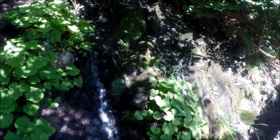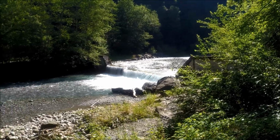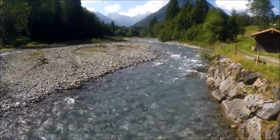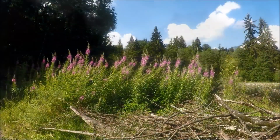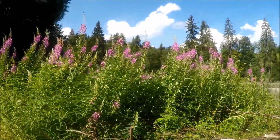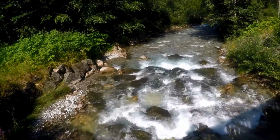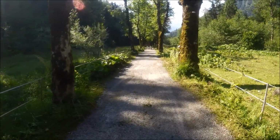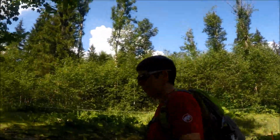On the left side, the river Trettach accompanies us, and to our right we see again and again small streams. I would have liked to walk barefoot through the river, but we had just started. And this is fireweed. I know it from Canada and Alaska. The path leads beautifully past pastures and meadows. The weather is very good today and it's very warm.